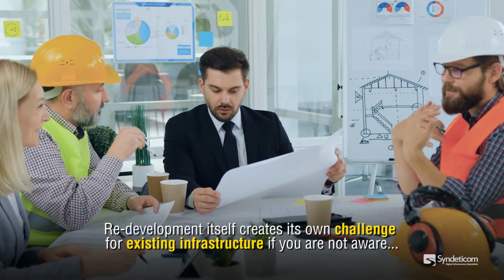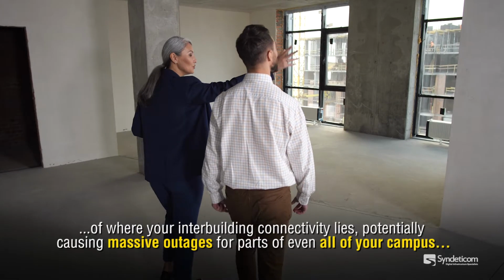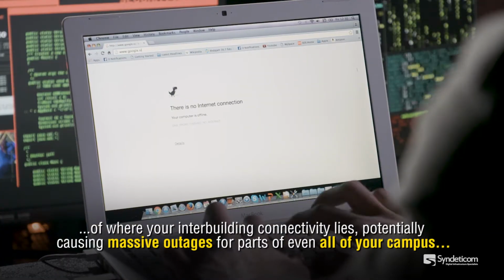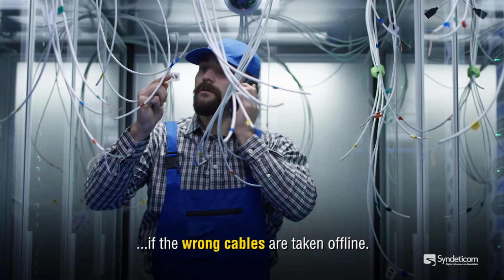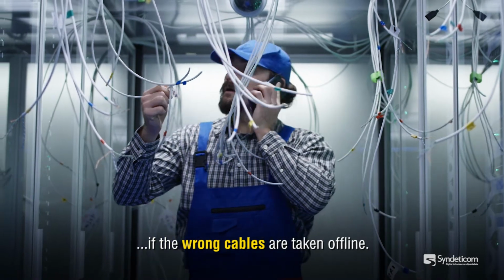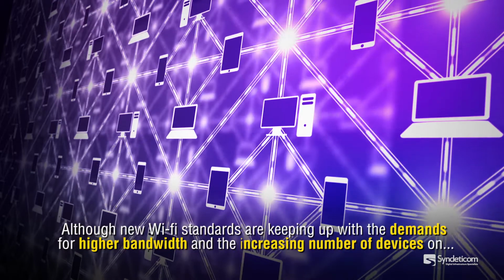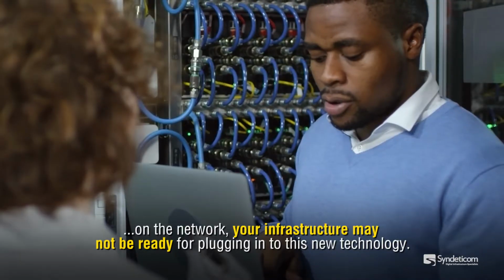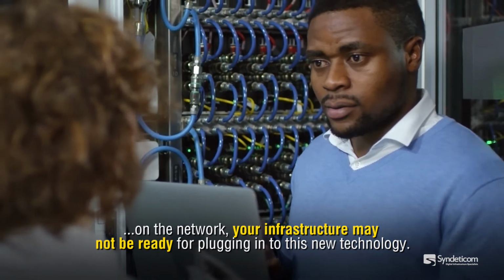Redevelopment itself creates its own challenge for existing infrastructure if you are not aware of where your inter-building connectivity lies, potentially causing massive outages for parts or even all of your campus if the wrong cables are taken offline. Although new Wi-Fi standards are keeping up with the demands for higher bandwidth and the increasing number of devices on the network, your infrastructure may not be ready for plugging in to this new technology.